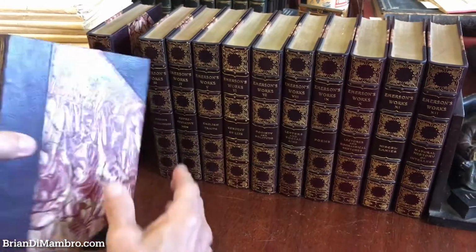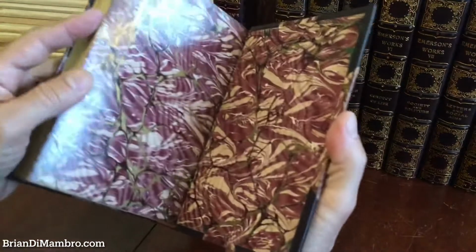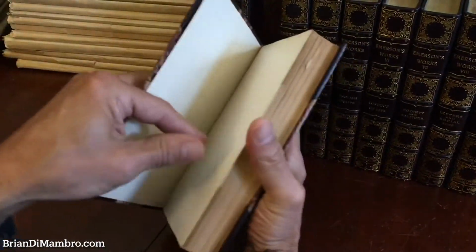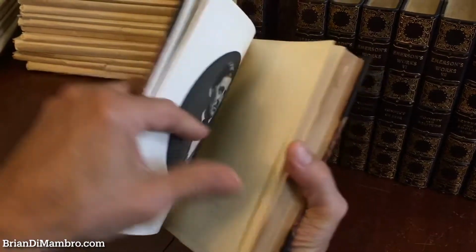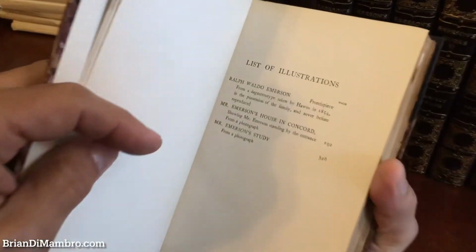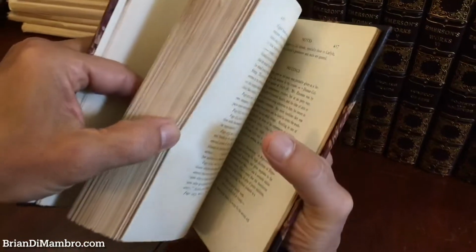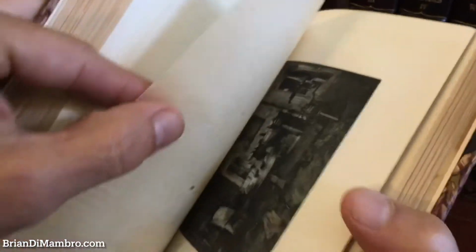The only flaw to the set that's worth pointing out is this thin crack down the front joint of the second volume here. But the good news is the board is still well and firmly attached, like so. And we see here is the second frontis, second title with all the tissue guards are lettered like this. This volume has 3 photogravures in it. And here is the other one. Sometimes they even have a supplemental tissue guard like so.